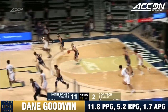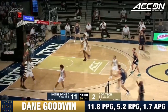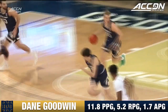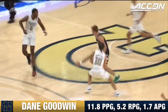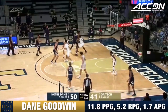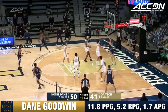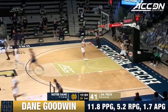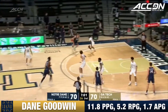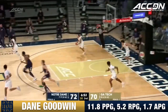Jordan Usher, ball ripped away. Dane Goodwin comes away with it. Hub lets it fly and hits it for Georgia Tech. Well, part of the problem is they're really struggling against that zone. This is really a good decision by Goodwin. Goodwin fakes out Usher and it rolls in for Dane Goodwin, who answers on the offensive end. Really, really good pass. And Dane Goodwin, the immediate answer.